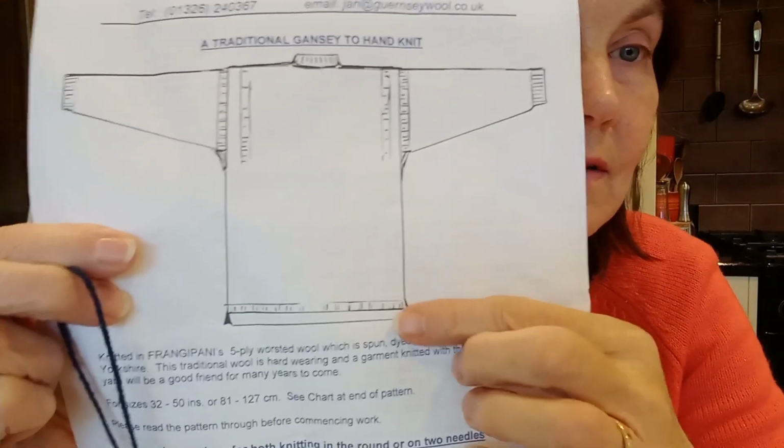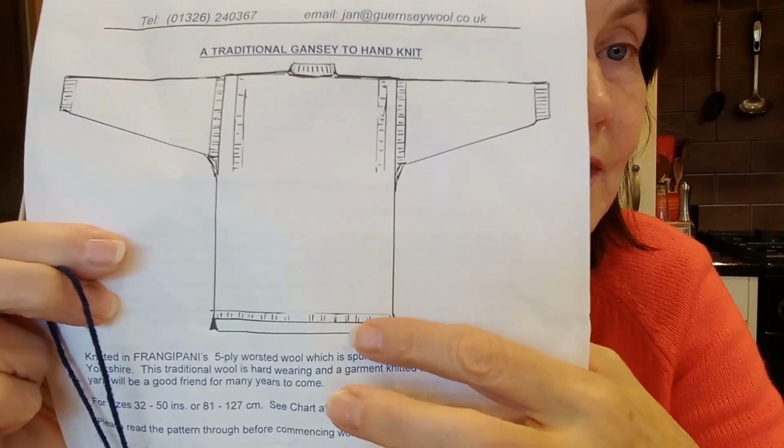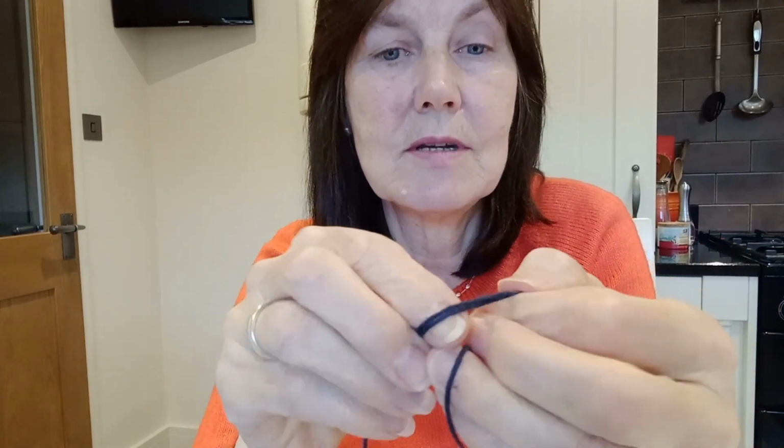Now the welts are knitted on 2 needles because if you look at the pattern, there's a little split up the side. I like that. So the front welt on 2 and the back welt, and then you will join. I'm knitting size 42, so I need to cast on 160 stitches. But it's this double length of wool that is tricky. So you need to make a slip knot using 2 strands of wool, stick through and onto your needle.